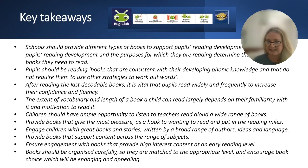Schools should provide different types of books to support pupils' reading development. The stage of pupils' reading development and the purposes for which they're reading determine the types of books they need to read. People should be reading books that are consistent with their developing phonic knowledge and that do not require them to use other strategies to work out words.